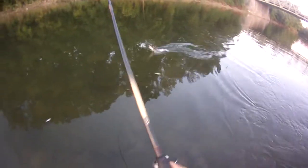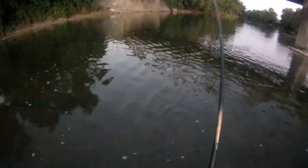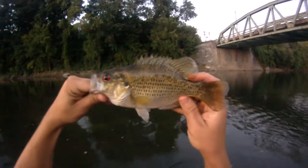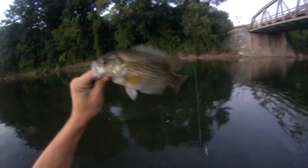Oh, cool, a little walleye. Didn't expect that. On that same jig. A little 10, 11-incher. Cool. Another rock bass. Oh, a little better one, on that same jig. Yeah, looks like a fat, almost 9-incher, maybe, I would guess. Cool.